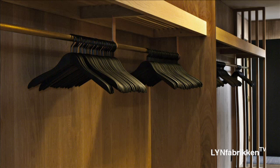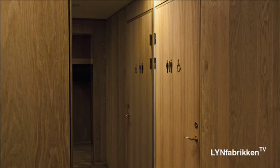When you enter the restaurant, you come into a room with solid oak on the walls. There is concrete on the floors. I have tried to make the room look bigger by using big mirrors on the end wall, and I have made furniture very inspired by the 60s modernist houses.